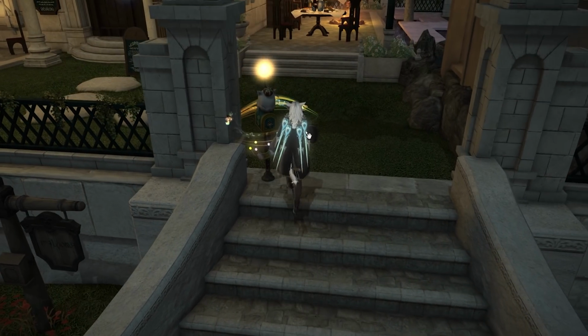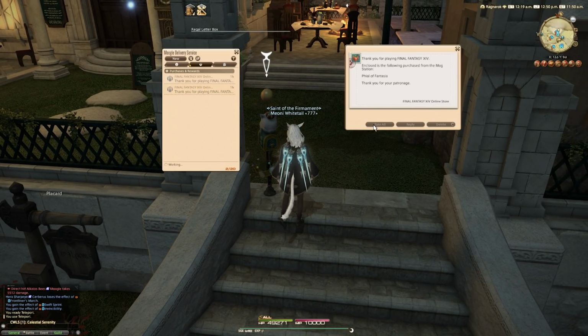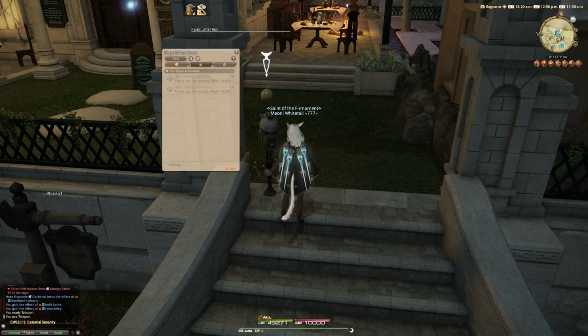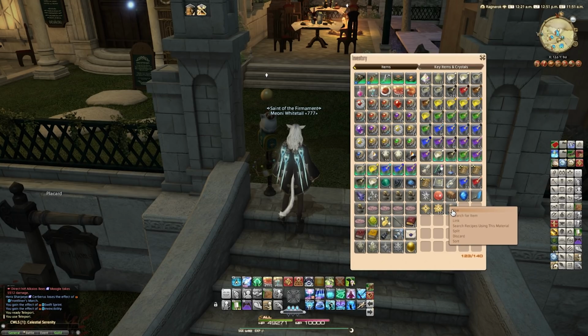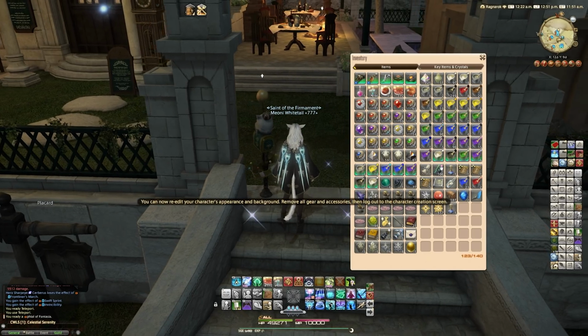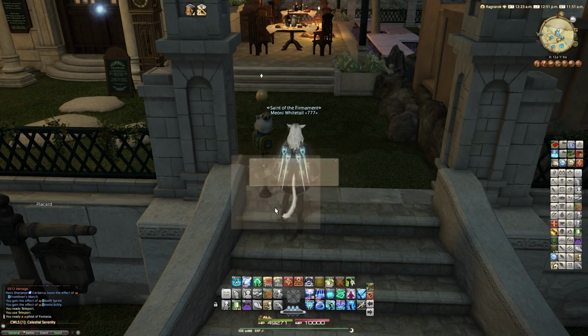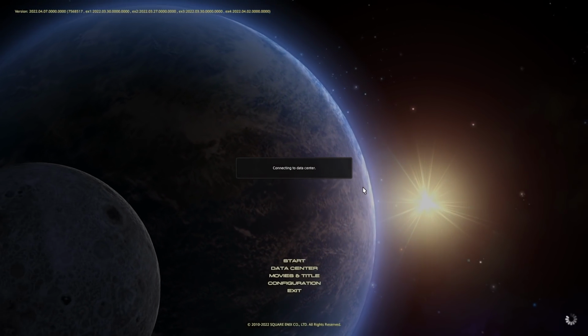So I've gone and purchased a Fantasia. I'm going to make sure that I've actually saved my current character. I've bought two Fantasias so I can return once I've done this, but for the sake of the video, this is exactly what we're going to do. We're going to look at both the Viera and Hrothgar changes by going to the character select screen. Hopefully I can get back into the game. Who knows? But we'll give it a go.